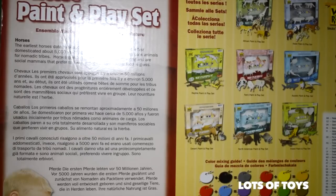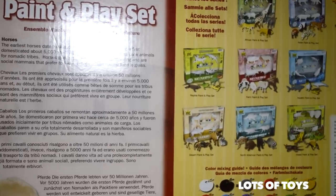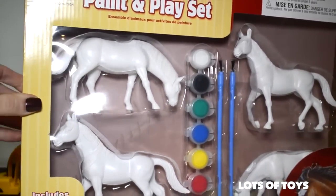The earliest horses date back about 50 million years. They were first domesticated about 5,000 years ago and were initially used as pack animals. Horses give birth to fully developed offspring and are social mammals that prefer to live in groups. Their natural food is grass. So let's go ahead and open this fun set and paint it.